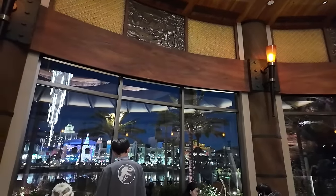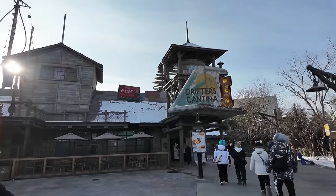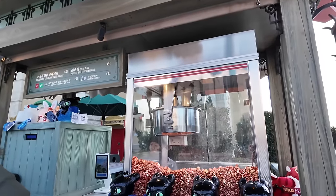Food options, there's tons of food options. There were a lot of food stalls, a lot of restaurants, which was very surprising to me. It felt like every land had one or two restaurants. Jurassic Park had a couple restaurants. There was a WaterWorld restaurant. A lot of snack food around. So many options for food there.